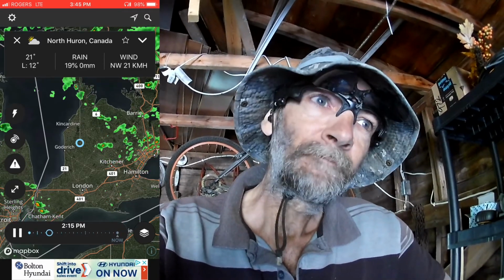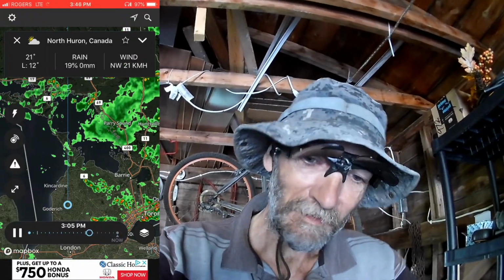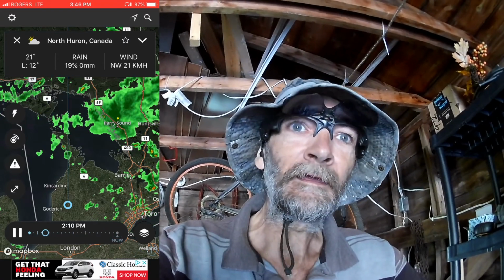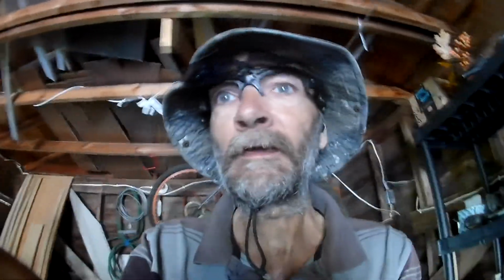I kinda zoomed out because everything's coming down from the north again. So I zoomed out to take a look, and oh, there it is. A lot of rain out there coming towards us, but it's just kind of forming and dissipating and moving all over the place. So we might get some, we might not, who knows. We'll find out.